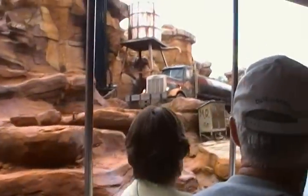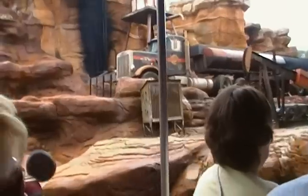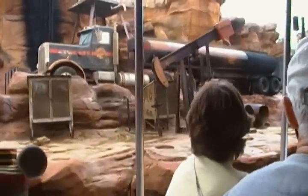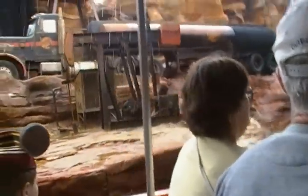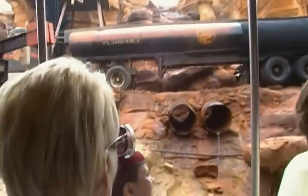Oh, on the way in, they're going to be crossing a wooden bridge, and things may get a little bumpy, so please, hold on to your belongings, especially hats, cameras, and glasses, and keep an eye on any small children in your party. And of course, please remain seated at all times.